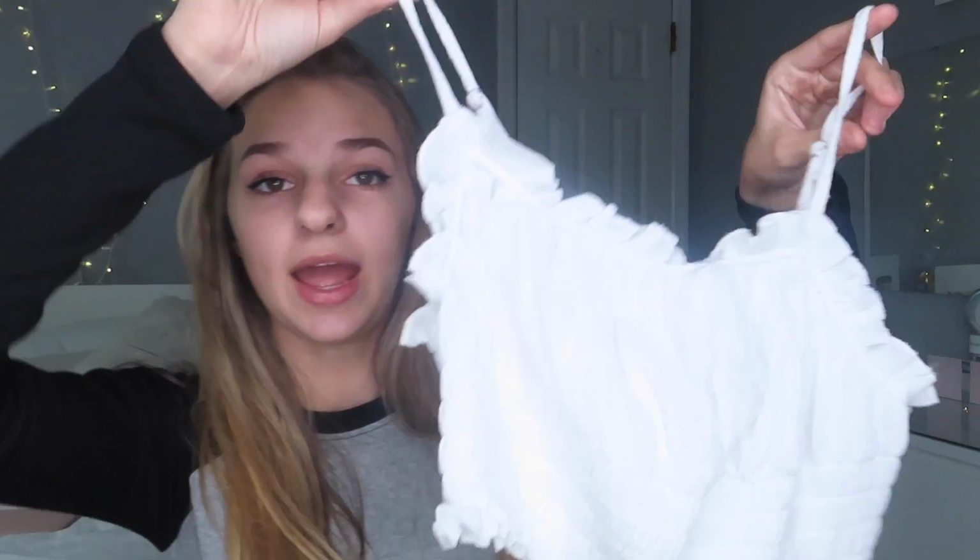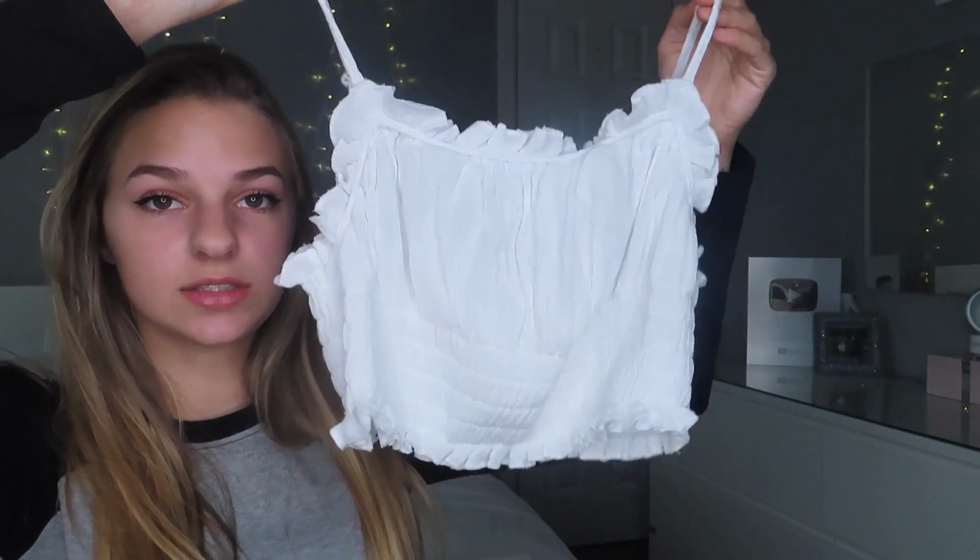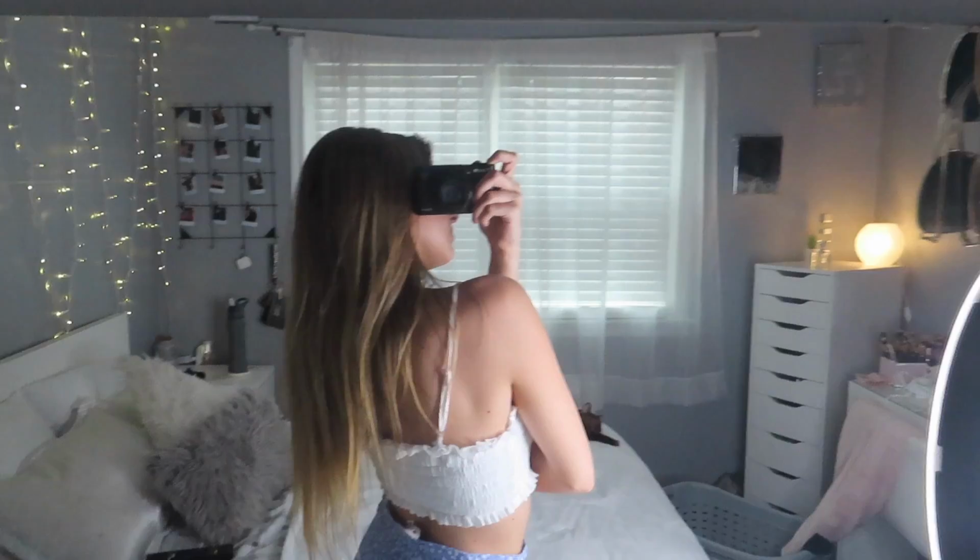Oh my god, I literally didn't even see this top. Oh my god, it literally was at the bottom of the basket. I haven't tried this on yet, but this looks so cute. It's literally the same kind of style as that other pink one with the ruffles in the front, and it also has an elastic band down at the bottom, so I imagine that that would be tight fitting. Oh, it also has adjustable straps and an inner mesh lining to the inside.